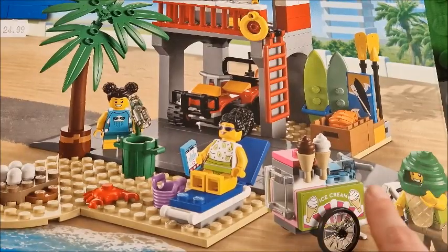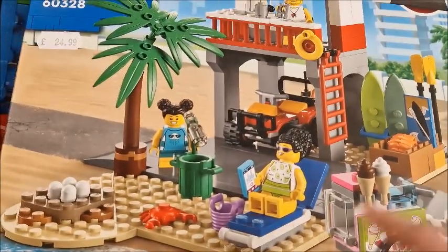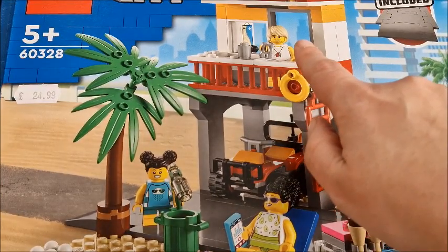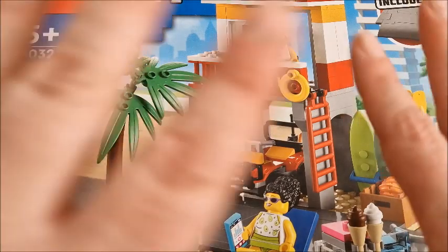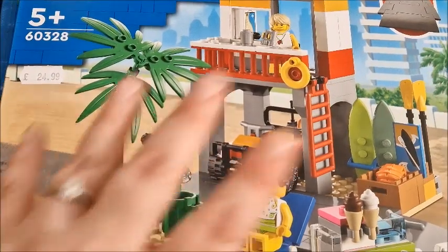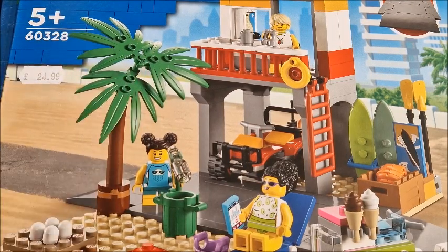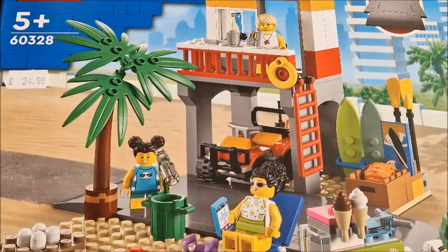You've got your little ice cream cart here with a little seller who is really cute, dressed up as the ice cream. Got someone chilling and lounging there on the beach. We've got obviously the lifeguard up there looking out, making sure nothing's happening, but he's all ready if it does. Just a really amazing kit here. And look at this tree, loving the big tree. And obviously, you get some minifigures with it as well. So I think for that price, really, really good.